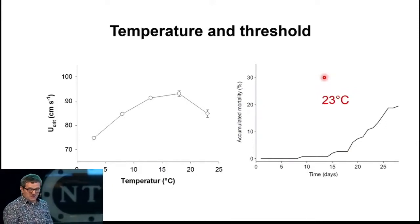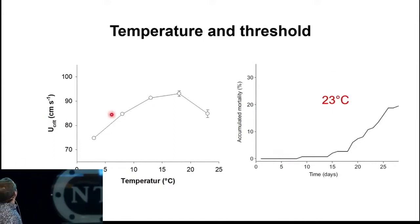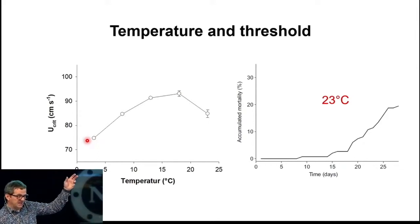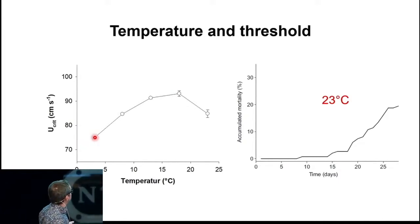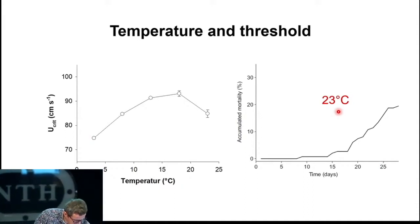Temperature. These are vekselvarmedyr, or poikilotherms, is it not in English? So these can swim fastest at their optimal temperatures and much slower, 20-25% slower at low temperatures. So having fish up in the Barents Sea in a lot of high current conditions is not very good compared to having them in warmer areas. And too warm, in Tasmania, they will die. Here, at 23 degrees, the fish starts dying after a week.